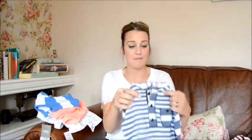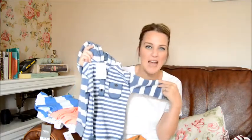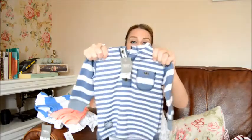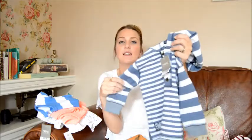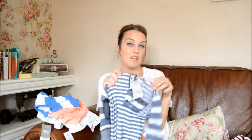I also got him from Next this little hoodie for £10. That's 9 to 12 as well, but I'll probably put that on him now if we need to. It'll be a bit baggy. Yeah, it's just blue and white striped. It's nice and light. Little elbow patches on there. Yeah, perfect for summer evenings, summer days when the weather is undecided. I'll always just put it in my handbag and we can put it on if need be. It's got a little hood.